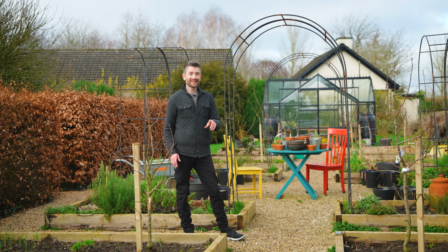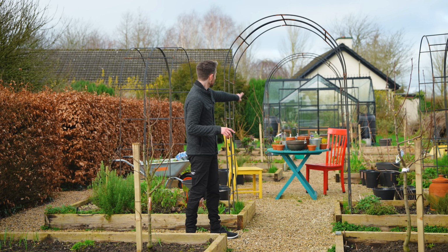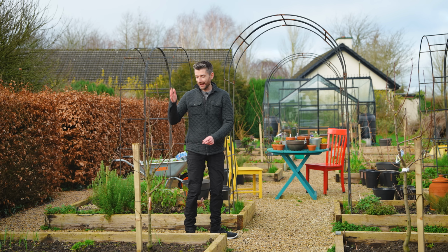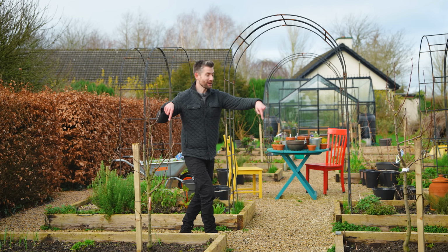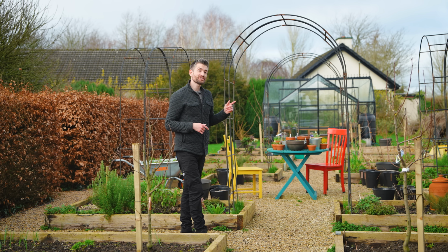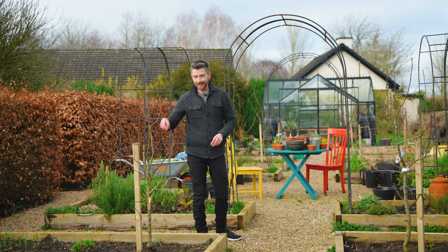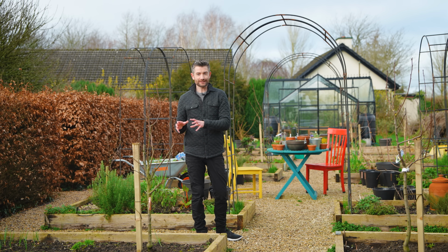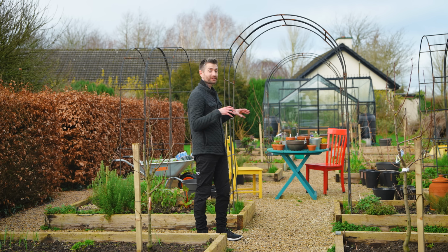Over the last few weeks, behind the scenes, I've been getting all of my dwarf fruit trees planted. You can see all the way along each side of the garden, every bed has one small dwarf fruit tree. I've got plums, cherries, pears, apples, pears, cherries, and gages at the back. It has been a lot of work to get all of these in, staked, and ready to go. But now that they're in, they add a really nice structure to the garden.